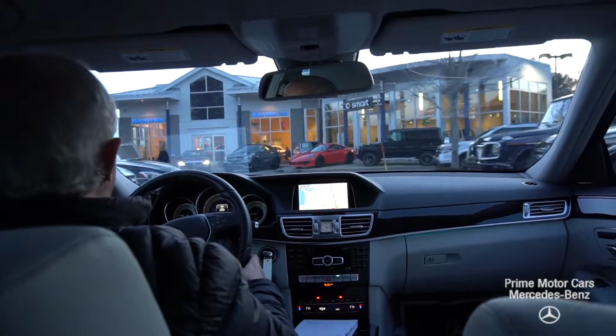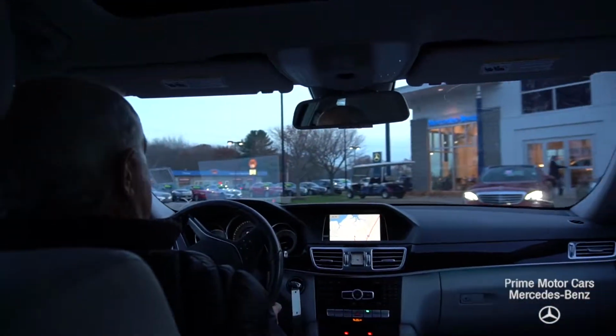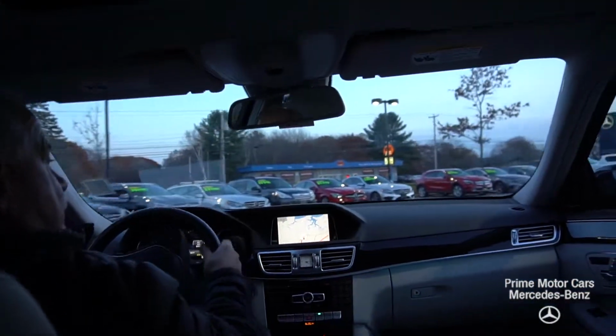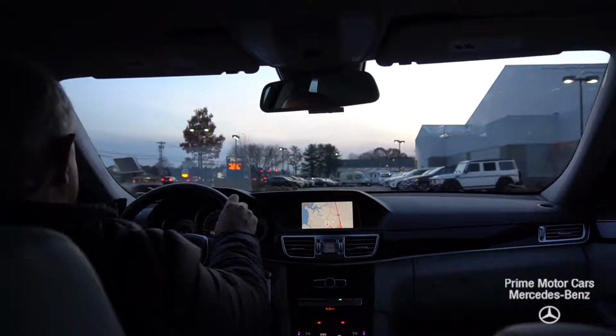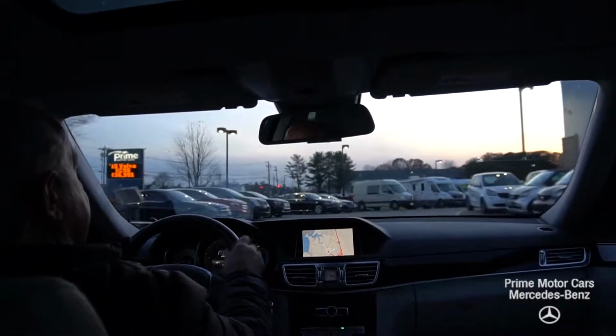This does have the Harman Kardon sound system, which is very high end. And only 43,000 miles on the car, so plenty of life ahead for this car. And a very smooth ride.